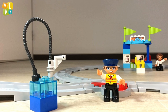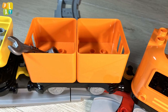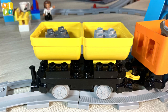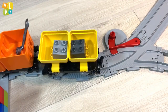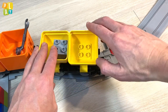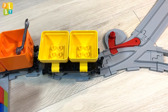Let's take a look at the train. The driver's name is Bert. Hi, Bert. The train has two cargo trucks. There is one orange one and one yellow one. The yellow cargo truck can tip. Let's watch how it works. That's great.